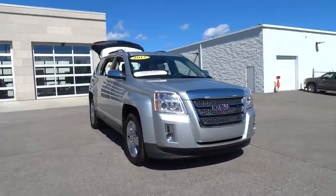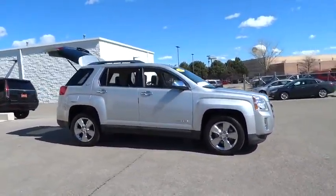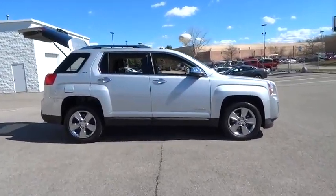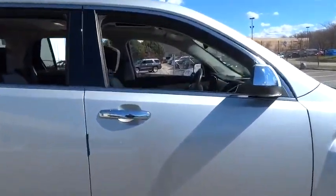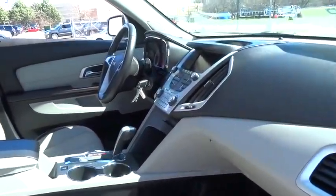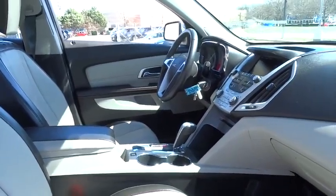The 2015 Terrain. The GMC Terrain combines the benefits of a crossover with the style and functionality of an SUV. Terrain offers uncompromised capability, a balanced stance, and a commanding view of the road, letting occupants enjoy a confident driving experience. And an EPA estimated 32 highway MPG is not bad either.